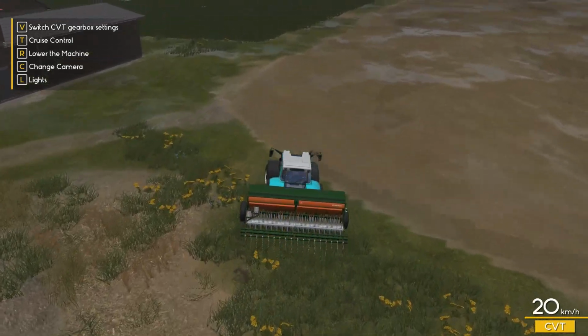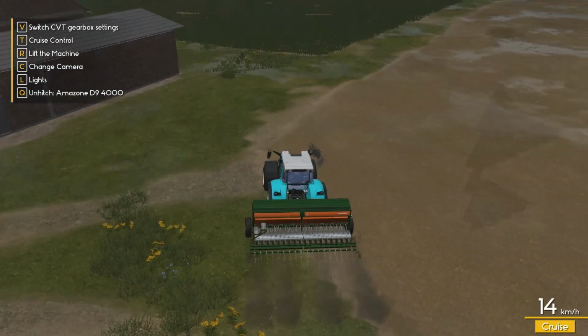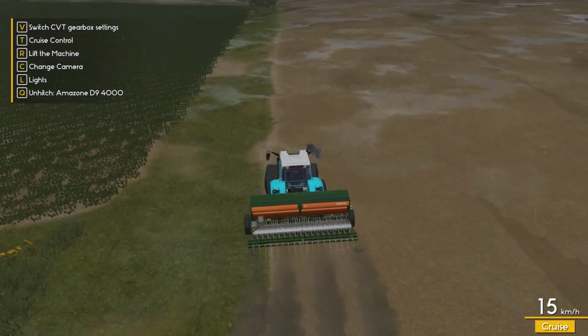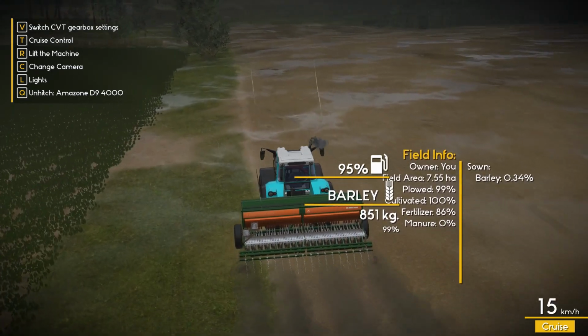But here we are at the field to start sowing away. And like I said, I don't plan on showing too much of this because, well, it's raining. And it's going to be fun, needless to say.